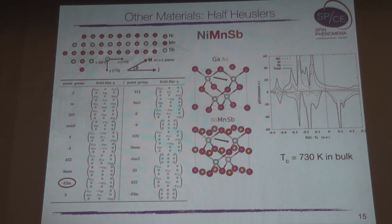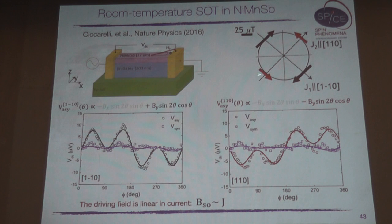Of the ones that I've told you about, this is where you can go to the Heuslers, for example, which has a very similar structure to gallium arsenide, in this case nickel, manganese, and antimonide, and try to do similar calculations of this non-equilibrium polarization that you can generate by the inverse spin galvanic effect. And run your experiments. In this case it is dominated by the field-like components, but these are the experiments and the fits from the theory that you can see in a recent paper by Zelezny.